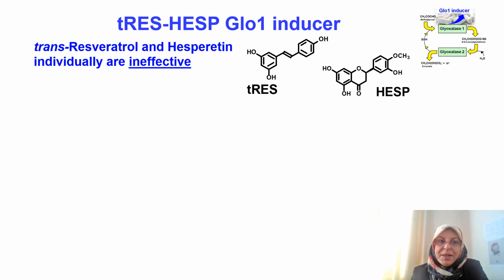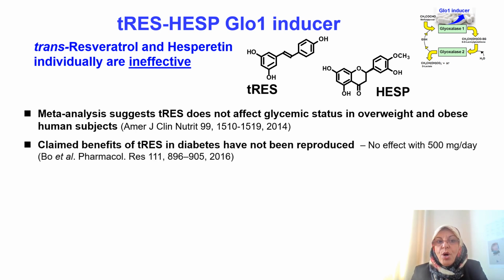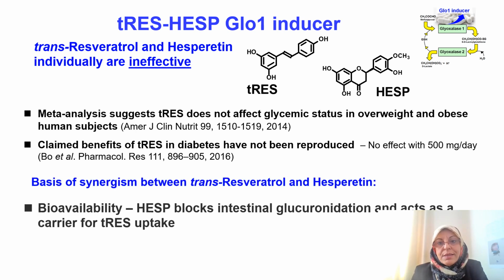Resveratrol and hesperetin administered individually in previous studies were ineffective. From meta-analysis, it was concluded that trans-resveratrol does not affect glycemic status in overweight and obese human subjects. This is at odds with evidence from rodent models and is likely due to interspecies differences in pharmacology, host interactions, and maximum tolerable dose. Claimed benefit of resveratrol in diabetes has not been reproduced. There was no effect with 500 mg per day. This was published by Bo et al. in 2016.